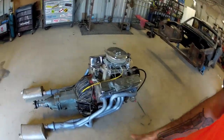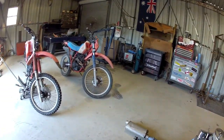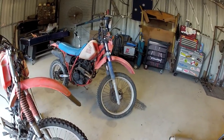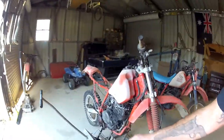That's on the ground because I've obviously pulled it out of the Monaro, so now to figure out what to do with that. Been doing a little bit of work on my bikes. Working on this big girl. It's coming along pretty good. And the big 600.